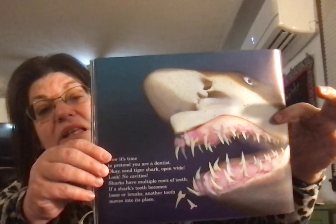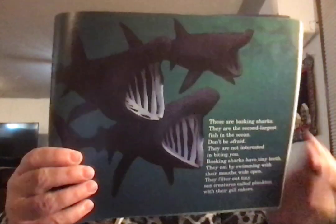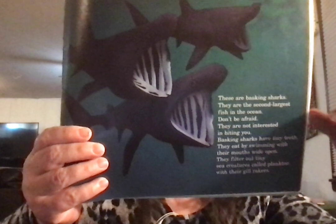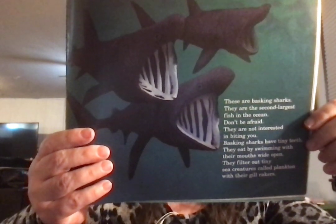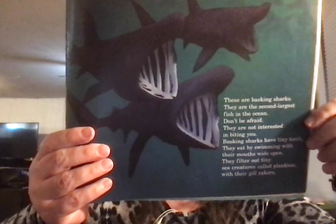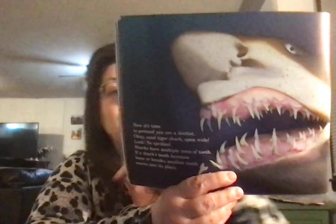That's some ugly teeth. Hey, we've seen that picture before when we talked about some of the sharks where they scoop through the water and glean the shrimp out of it. Now it's time to pretend you're a dentist. Okay, sand shark, open wide. Look, no cavities. Sharks have multiple rows of teeth. If a shark's tooth becomes loose or breaks, another tooth moves into its place. Humans only do that once, and then you have to get dentures.